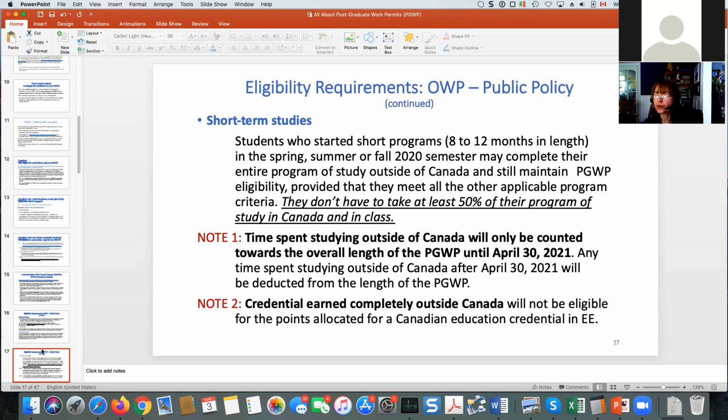However, there are two notes which are very, very important. Time spent studying outside of Canada will only be counted towards the overall length of the postgraduate work permit until April 30th. It means if your program finishes on April 30th and it started somewhere after the program covered your studies, so January last year, then you are eligible. But if you are outside of Canada and you continue your studies after April 30th and you are still outside of Canada, then this time will be deducted from the eligibility of your postgraduate work permit. So again, if you are sitting on the fence whether to come back or sit there, do come back.